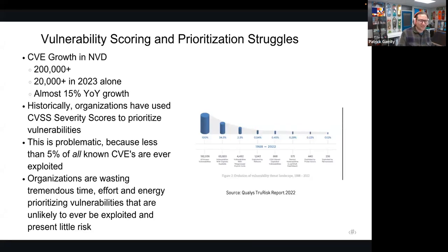I think it's great. Everyone's having these discussions. But yeah, if you're just using the base scoring alone, you're going to have its challenges because you're not focused on real threats. And that's where threat intelligence, EPSS, and some of the other standards really help out.